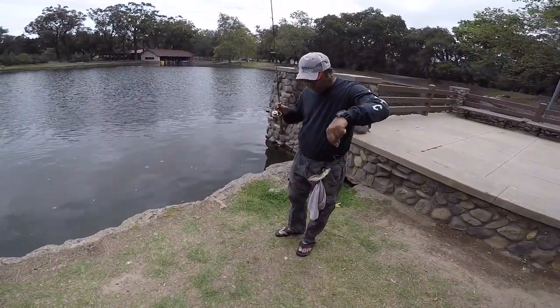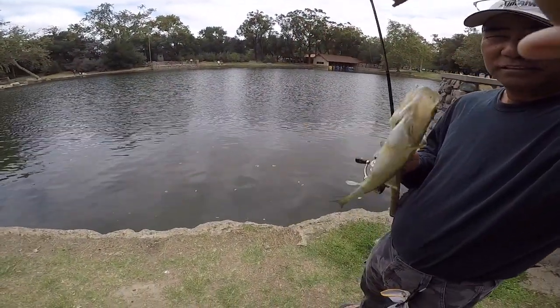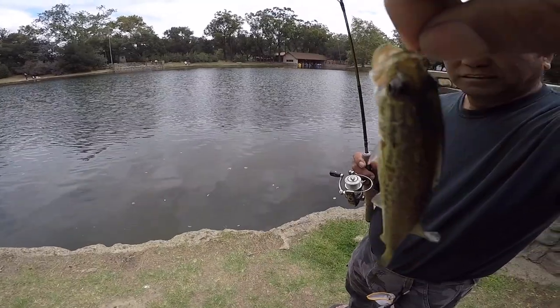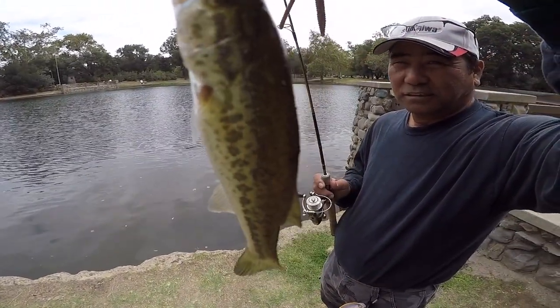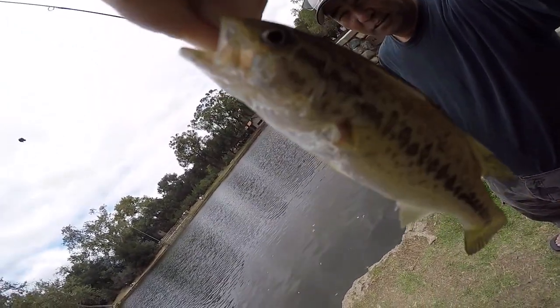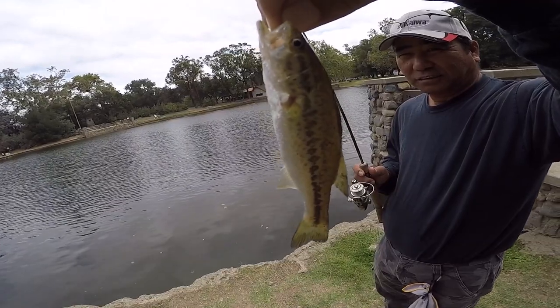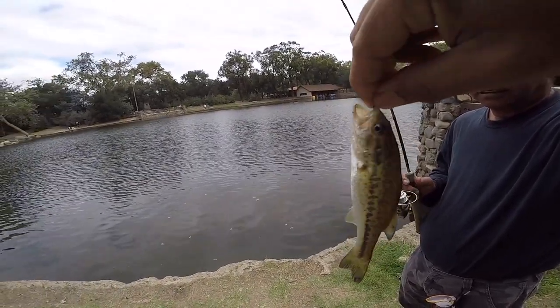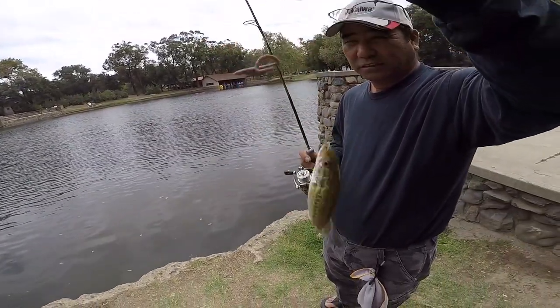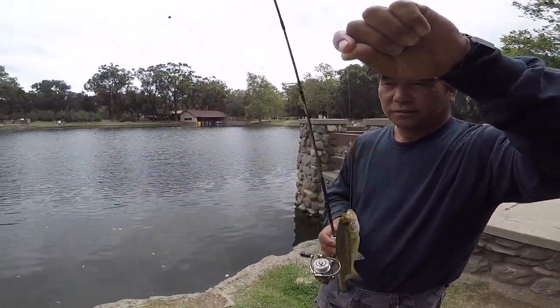All right, and my dad got one too, and that's a small bass right there. Nice one. That's a largemouth, right? It almost looks like a spotty. Like a spotted bass. Nice. Okay, let's take that off.